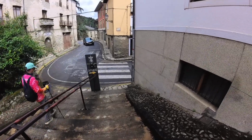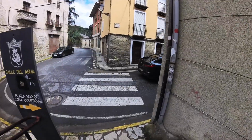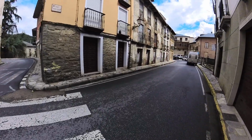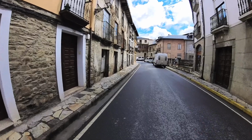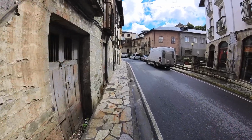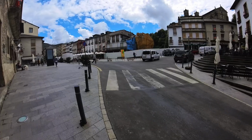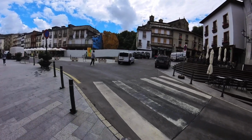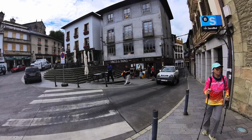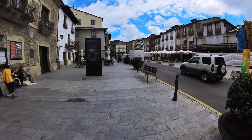And so this whole town of Villafranca del Bierzo is built on the side of a hill, so it's got all these snaking roads where all the cars go. The guy's just letting us through. We're going this way. I just about got hit by a car coming through there. That mirror nearly got me. Oh no, about inches away. Anyway, this is the Plaza Mayor. Villafranca del Bierzo.